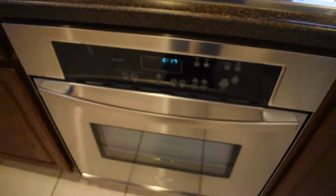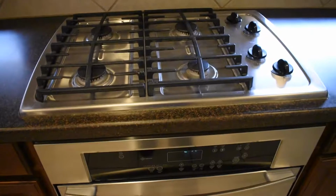Enough of me babbling. I got 3 more minutes left. Okay, let's check out the stove. All right, stove, huh? It's actually a really nice stove.